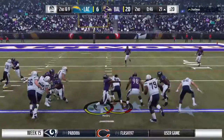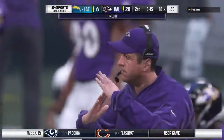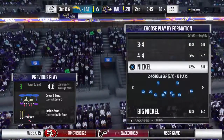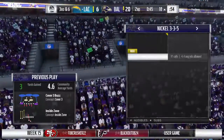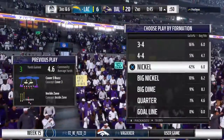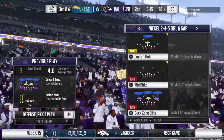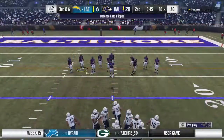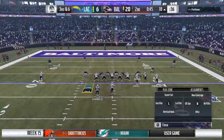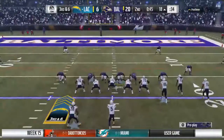They'll run it now out of the gun. And he'll take this inside the 20 and down to the 18. And now the Raven defense going to call a timeout as the clock will stop with 45 seconds to go in the first half. The Chargers on 3rd down. They've been near perfect. 4 for 5 to this point. This will be 3rd and 6.